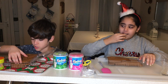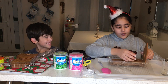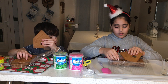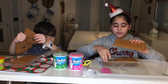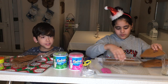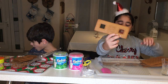Oh, I didn't have this in it. It is real gingerbread. Oh, what is it then? It looks like chocolate. So we have two of these. Two of these. Let me put these down. I want to have a bite already. One of these that has the door on it.